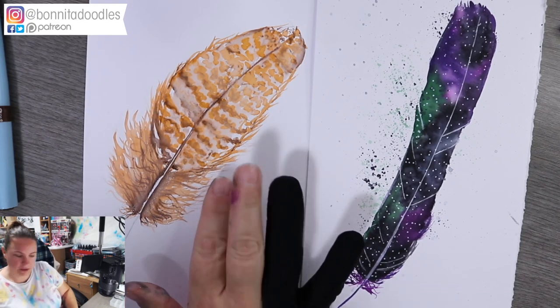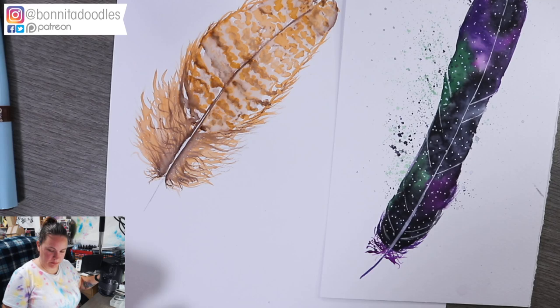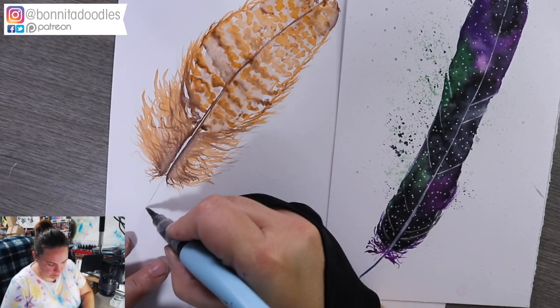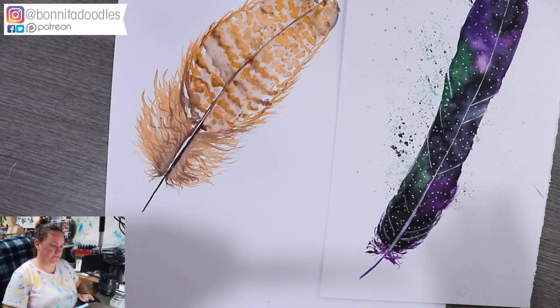This one, the more natural one. I haven't drawn down there. How bad of me. Oh, let's be really naughty. And it probably won't sit with the colour, but hey ho. There you go. Done.